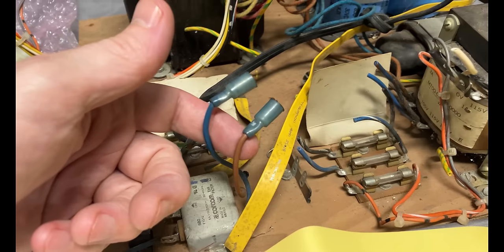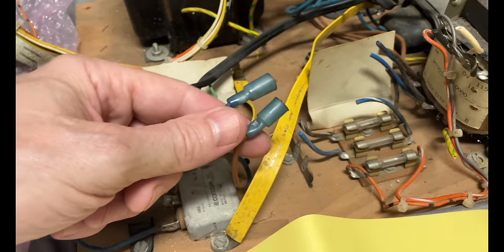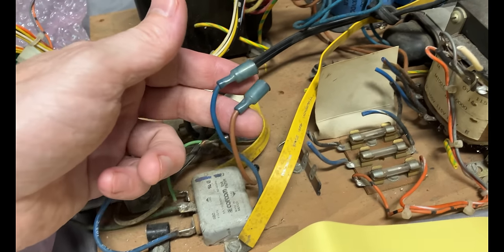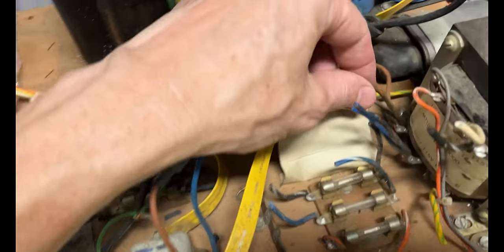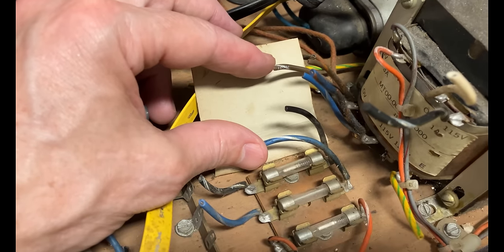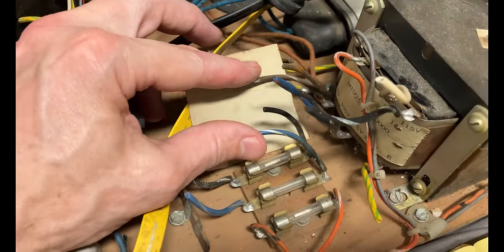This blue and this brown apparently come off of the safety switch, which would be a switch on the back door that when the door is off, the machine would automatically turn off. And apparently this brown and orange is part of that whole assembly as well. And it looks like this brown and white and this blue and white go to the fluorescent tubes.